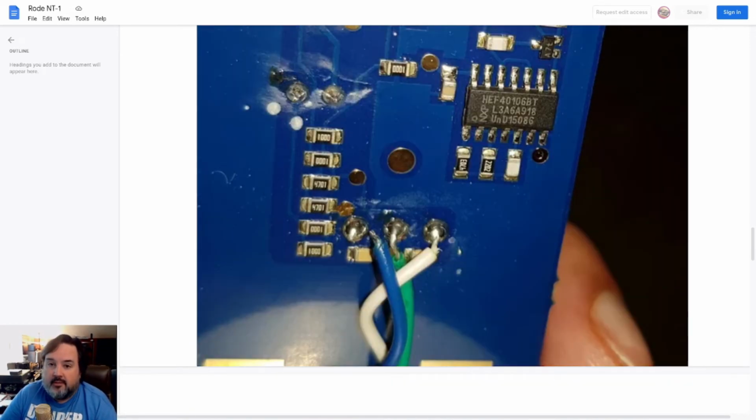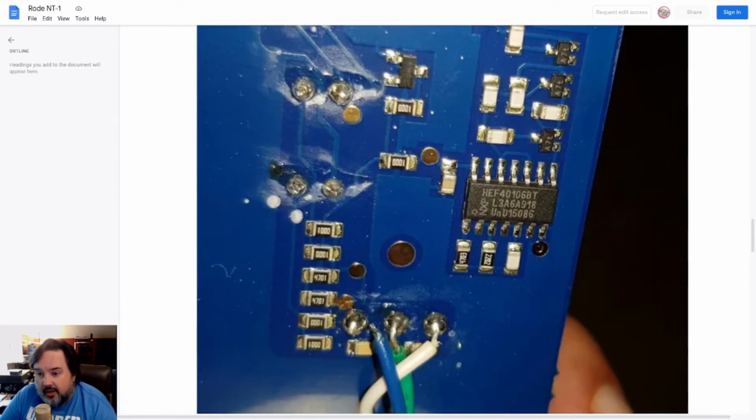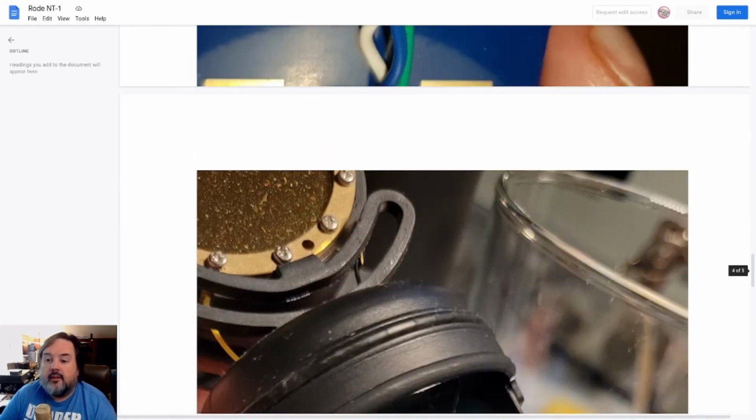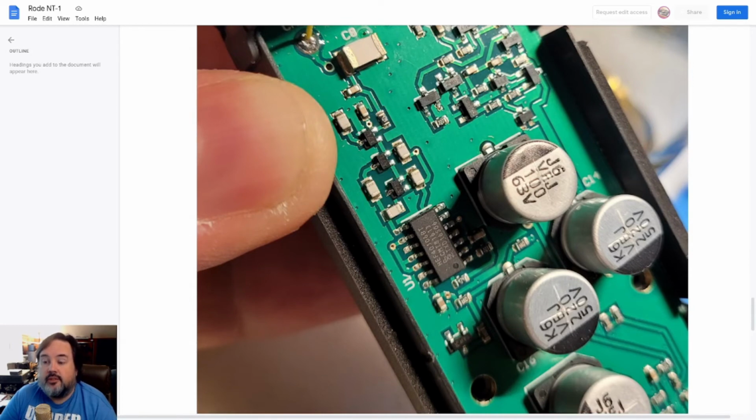with surface mount parts. No high-end WIMAs. Now, I haven't looked at the whole thing. I don't have an NT1A to compare. But this is what they went for. This is what Jim Williams was referring to. And if you look further, here is the NT1, the current version. This is what it looks like.